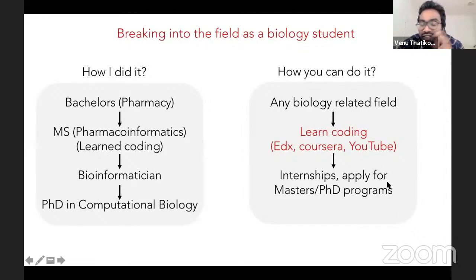efforts. Learn coding. I can't emphasize this enough. Just learn coding. There are a number of tutorials on YouTube. There are courses of up to 6 to 7 hours. Just spend 1 hour daily, or 2 or 3 hours weekly, but try to finish that course. And as soon as you think you finished the course, write to different professors that you want to work in their lab for 3 months or 6 months.